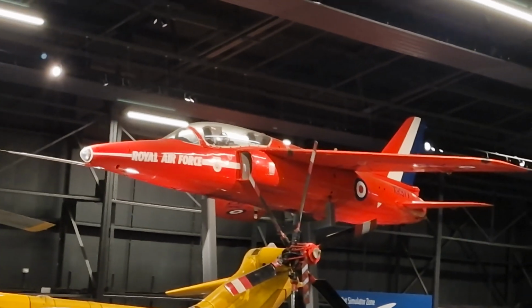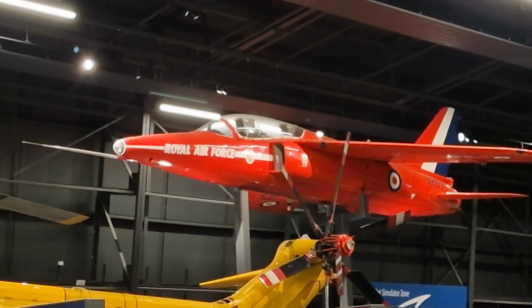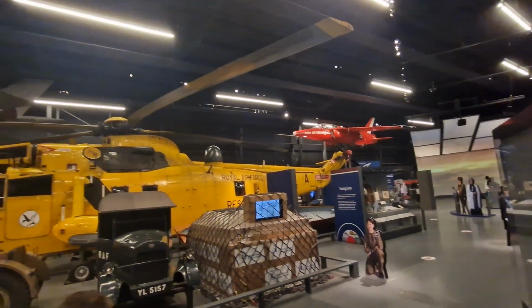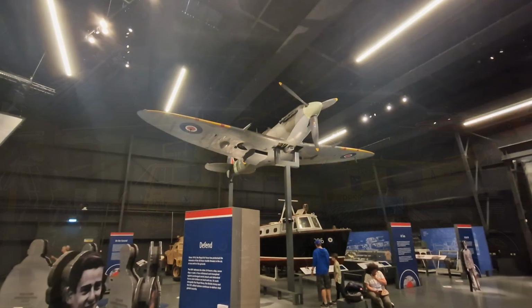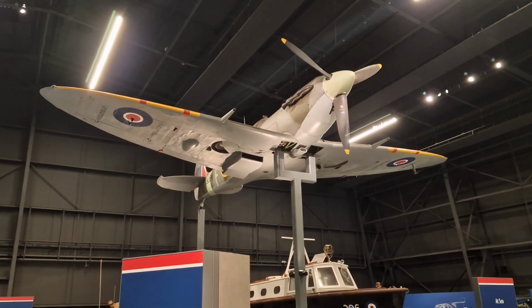And yes, that's one of the Red Arrows planes that you're looking at here as well. If you're not from this country and you don't know much about the Red Arrows, they often use these during celebrations when they're flying over Buckingham Palace and they've got different coloured smoke coming out of the back.